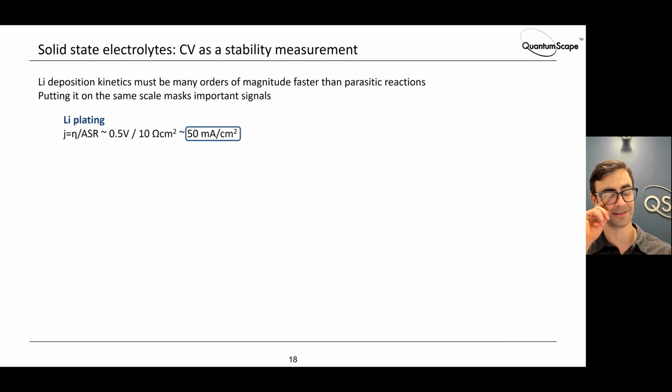To go a little bit further into the theory of cyclic voltammetry measurements, the lithium deposition kinetics that you would measure around 0 volts actually must be many orders of magnitude faster than any parasitic reaction in the battery. And graphing them on the same y-axis masks the very important stability-related signals that one would be looking for. So let's quantify that. In lithium plating, the current that would run when lithium is plated is related to the overpotential applied divided by the resistance. So this is just Ohm's law when units are normalized by area. So current density that you would measure in a cyclic voltammetry is proportional to a voltage divided by a resistance.